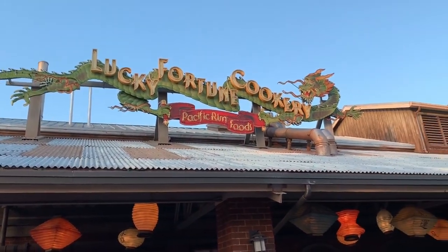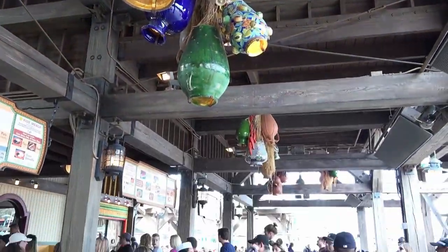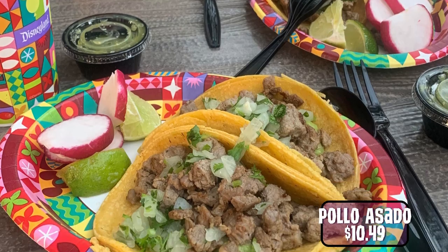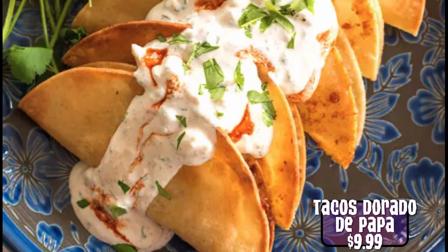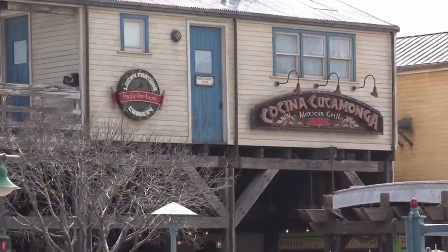Sharing the same seating as the last two is the Cocina Cucamonga Mexican Grill. It has an array of street tacos that are pretty good, though some are better than others. The chicken, pork, and steak tacos are good, but our favorite are the quesabirria tacos that come with consomme you can dip them in. The best might be the Tacos Dorados de Papa, which are potato tacos with cabbage slaw and salsa. They range from $10 to $12.